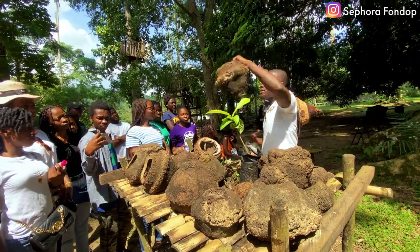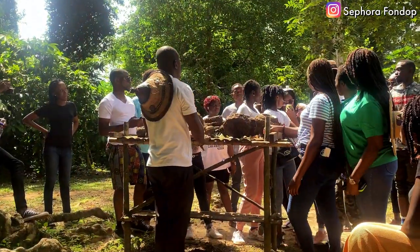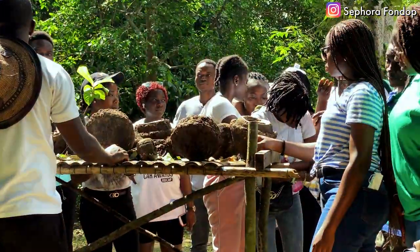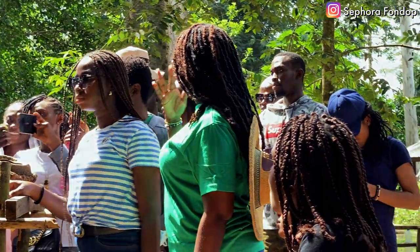Lecythis zabocajo is a tree that bears a pot with a lid. We are going to see it from the tree. Yeah, you can smell it from far. When it usually falls, 5-15 minutes, everybody will crush it.